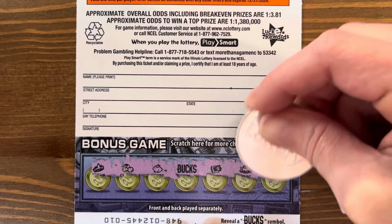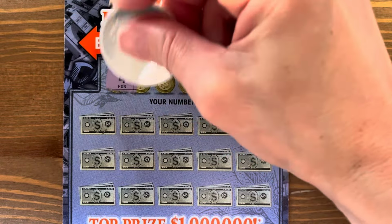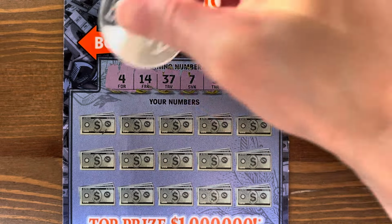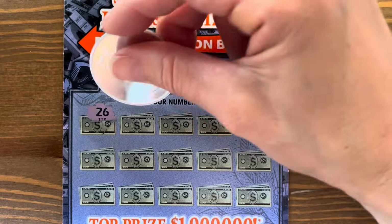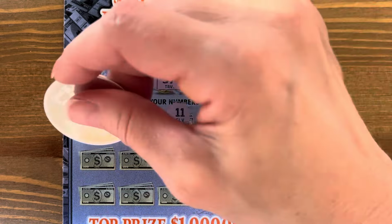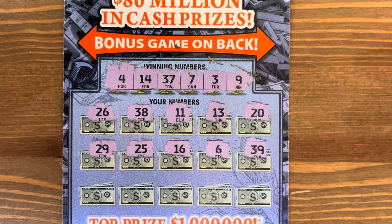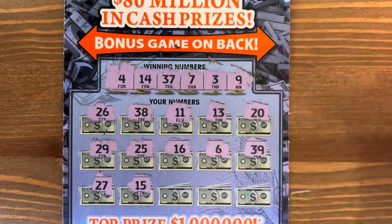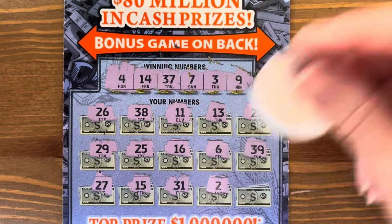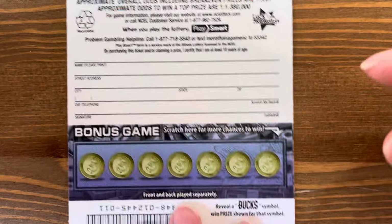Oh, another bucks! Bucks for $10. All right, let's see if we got anything on the front. All right, this is ticket number 10. Okay, 4, 14, 37, 7, 3, and 9. All right, see if we can add to it. Come on. No, don't just be a $10 winner. 31, 2, and 32. All right, 10 bucks on ticket 10. All right, let's write that down. 10 bucks, ticket 10. All right, we are on ticket 11.